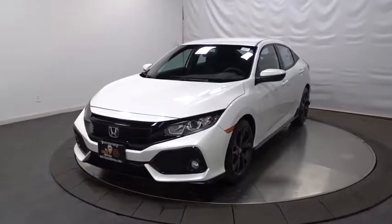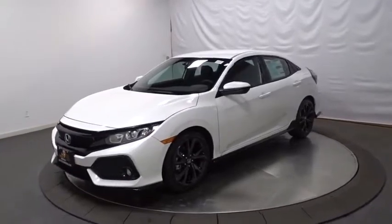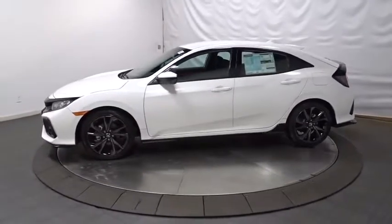2018 Honda Civic. Honda Civic, practical, awesome gas mileage, and incredibly reliable. This vehicle has less than 100 miles. Here are some of this vehicle's great options.